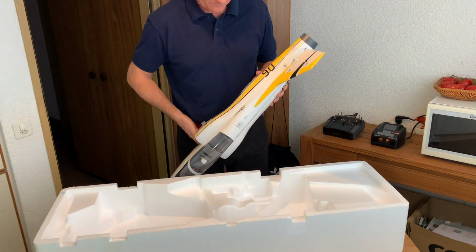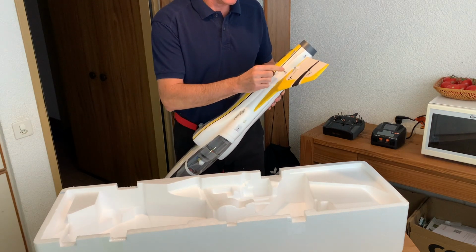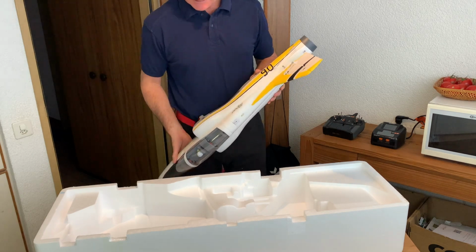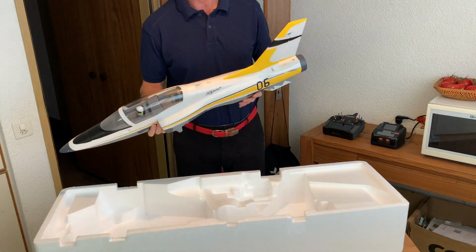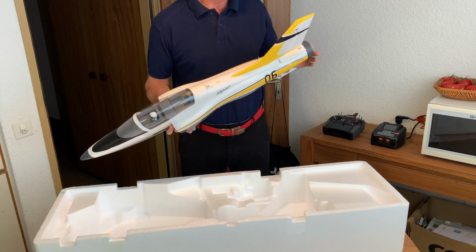Here we have a servo in the vertical stab, which is not always the case. And thanks to that, we have a very short servo arm, so we have more precision on the rudder. Yes, because this jet has a rudder. Not all jet models have a rudder. This one has one, and I love it. I love being able to act on the rudder.